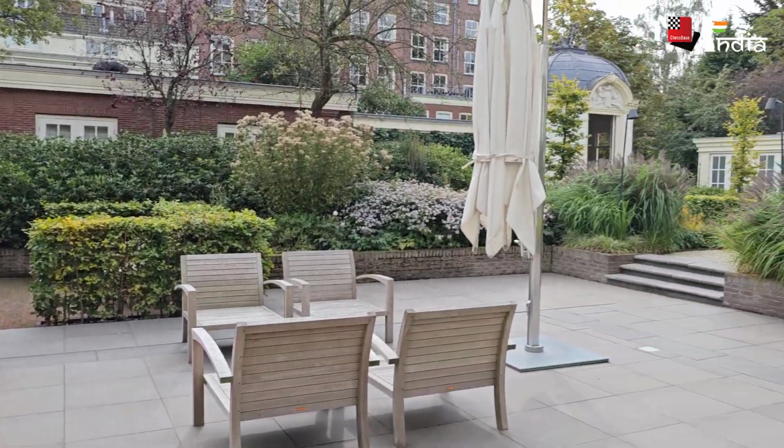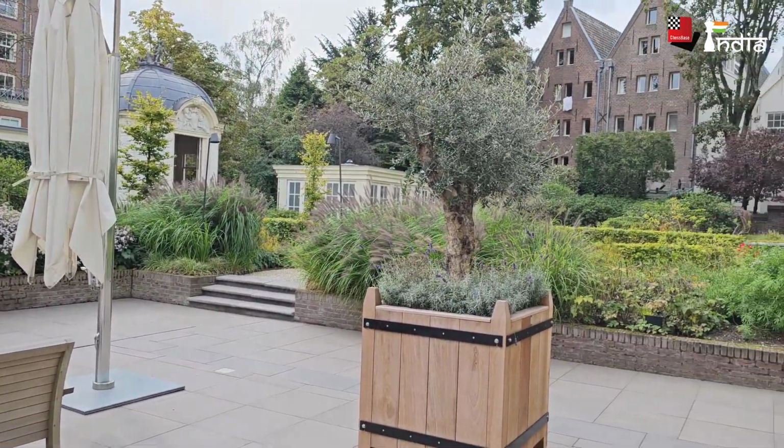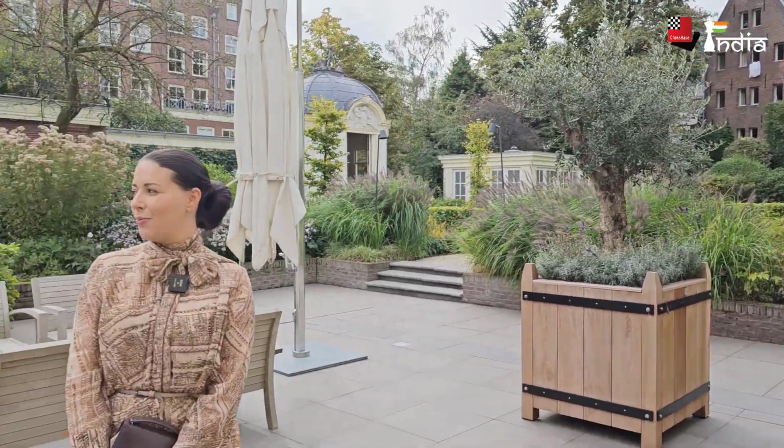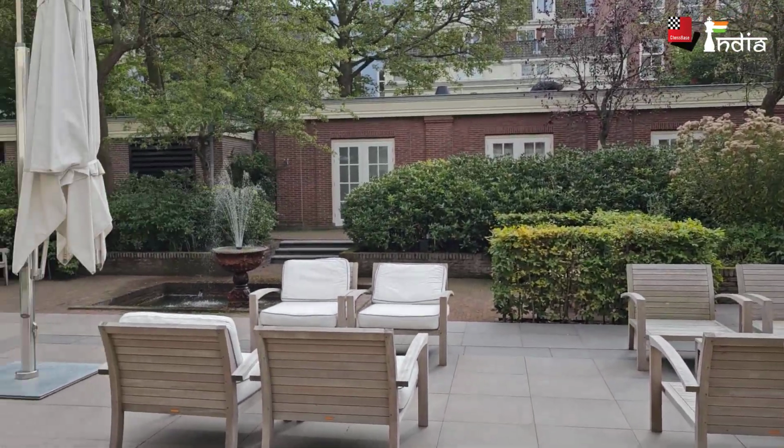And this garden is actually UNESCO World Heritage protected. So really? We cannot serve, for example, in the garden food and drinks because it's so special to us. But as you can see, even if it's not too sunny, it's beautiful here. It's very serene, very quiet, and you don't feel like you're in the city center of Amsterdam. So it's definitely one of our special features.